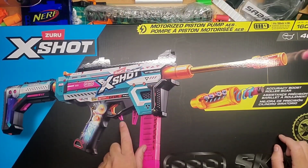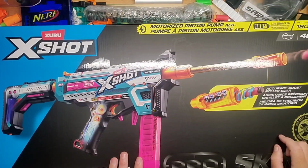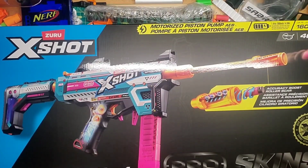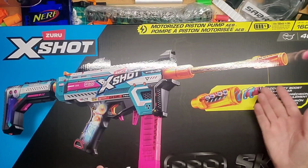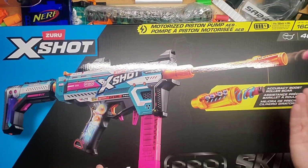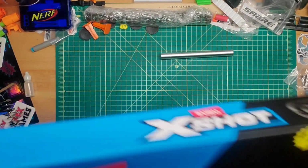You have the kind of double action that we had on the, what is it, the XLS and some of the other blasters from X-Shot. Our best blaster ever. That's saying a lot. Let's see if that gold seal holds up to it. It does come with an accuracy boost roller scar, which looks kind of the same as a Dart Zone one, a little bit. The body shape's a little different, but for the most part, it looks basically the same thing. We'll compare the two. Yeah, let's flip this guy over.